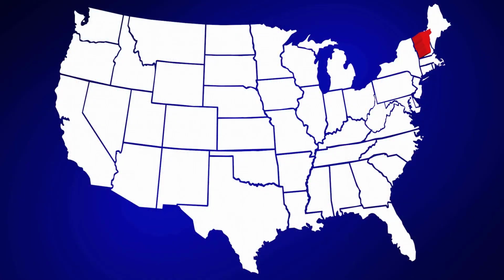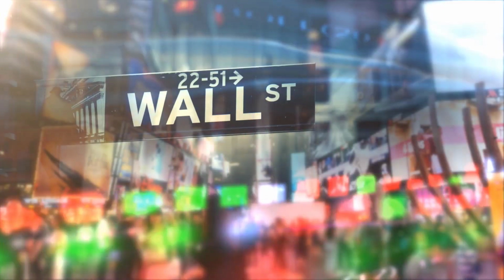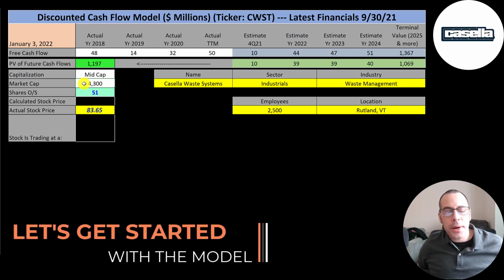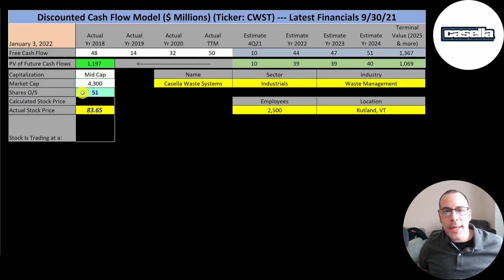The company is headquartered in Rutland, Vermont, and was founded in 1975. It trades on the Nasdaq and Deutsche Börse. Let's get started with the model. This is a mid-cap company, 4.3 billion market cap. They're trading at $84 a share, and they have 51 million shares outstanding.